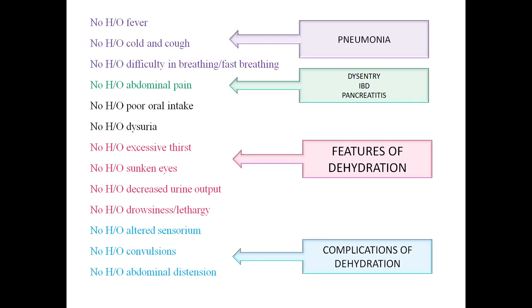Whereas fast breathing can be a part of the infection, and can be a part of dehydration also. If there is severe dehydration, the child may have acidotic breathing, so the child may have tachypnea. Difficulty in breathing can be a part of pneumonia, while fast breathing can also be a complication of dehydration.